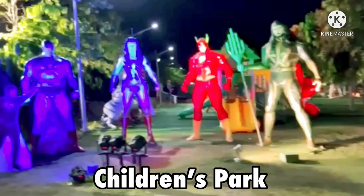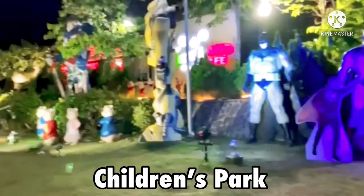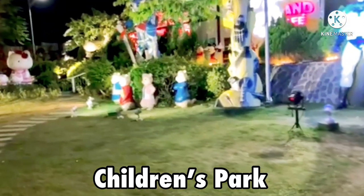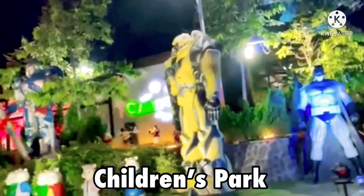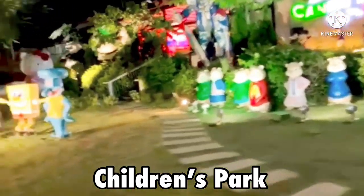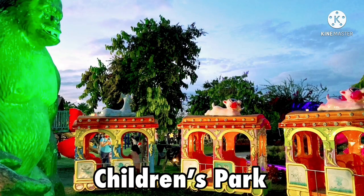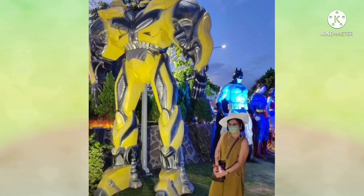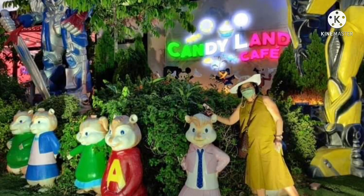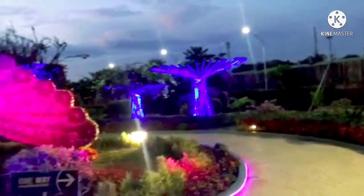They also have a children's park where kids can run around and enjoy the vicinity with its life-size superhero statues. The large peacocks were also amazing, especially at night.